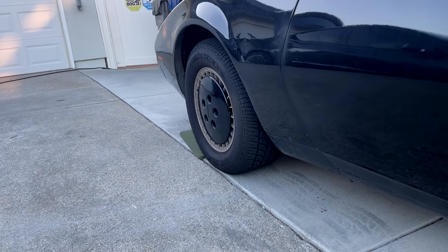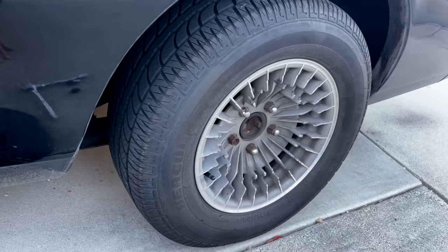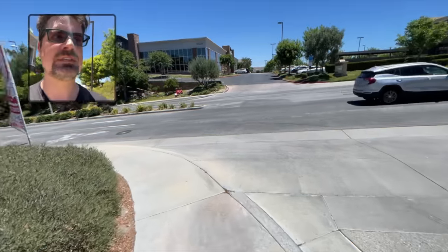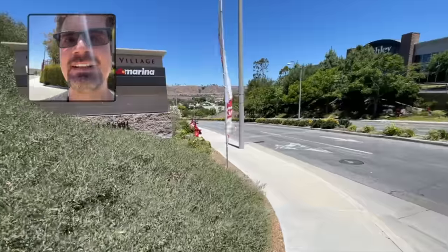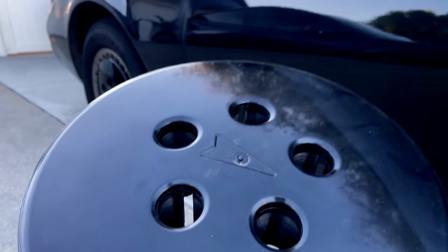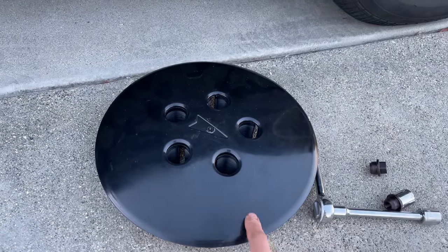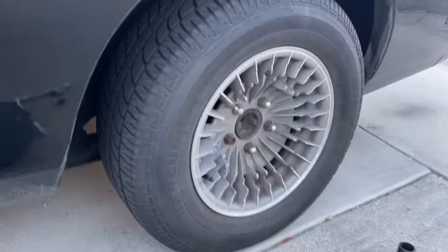Next up, as you know, I'm missing a back hubcap due to a very unfortunate incident. Where is it? Did it roll all the way down this hill? I have purchased a brand new one from nightriderworld.com. They make these out of injection molding. I'm going to put it on that.